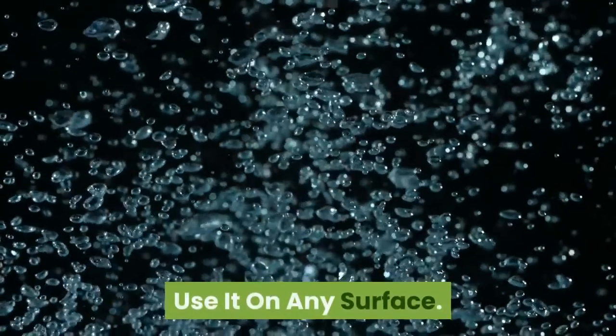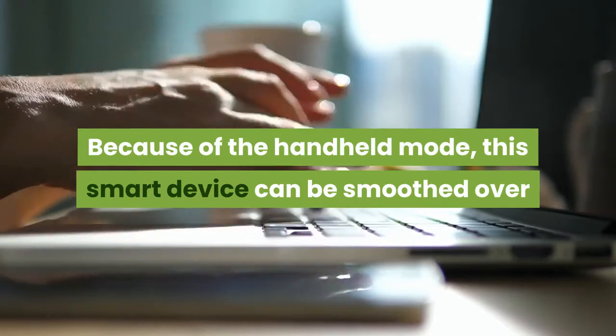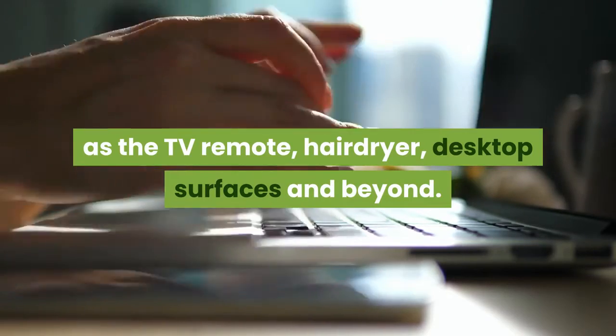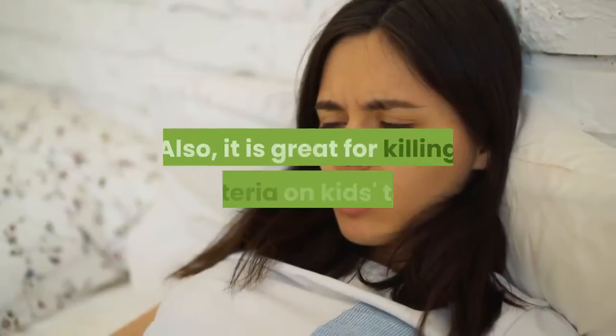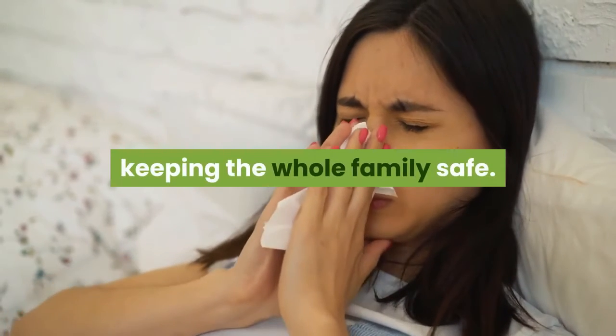Use it on any surface. Because of the handheld mode, this smart device can be smoothed over the surface of hotel room items such as the TV remote, hairdryer, desktop surfaces and beyond. This helps you to clean the most common areas to house bacteria. Also, it is great for killing bacteria on kids' toys, keeping the whole family safe.